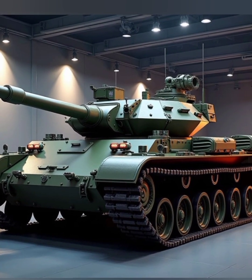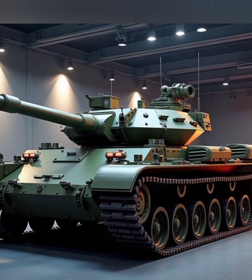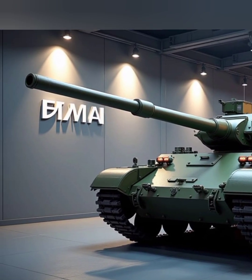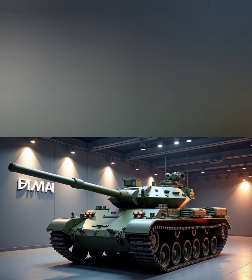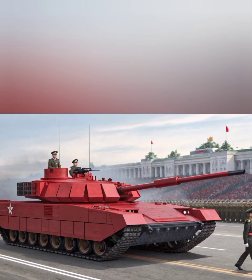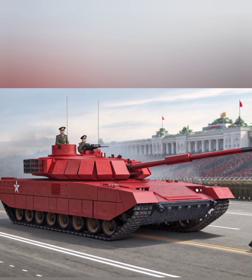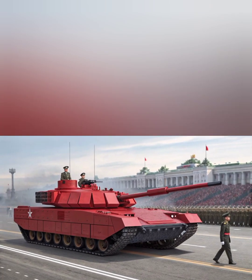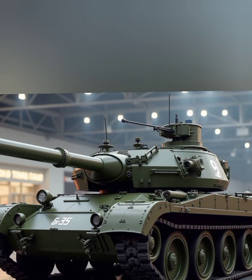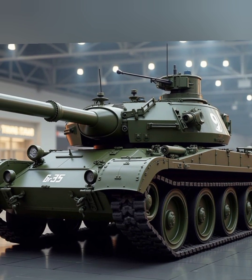In summary, the T-35 2026 is a powerful symbol of Russia's evolving military doctrine. It brings together brute force, digital warfare, and advanced automation into a single platform designed for 21st-century battlefields. While it may not be mass-produced in the numbers seen during Soviet times, its presence on the battlefield is likely to have a profound psychological and tactical impact. Whether deployed in direct combat or held in reserve as a strategic asset, the T-35 redefines what a super-heavy tank can be in the modern era.